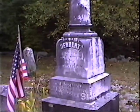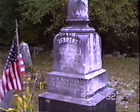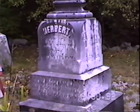Stone here. This is the cemetery that Simon and Mary Ann McKean Smith are in. This is their son Herbert, son of Simon and Mary Ann Smith, age 16 years, 10 months. Company B, 32nd Regiment, Maine. Can't read that. Wounded at Cold Harbor, June 3rd, 1864. Died in Baltimore, Maryland, June 23rd, 1864, at National something hospital.